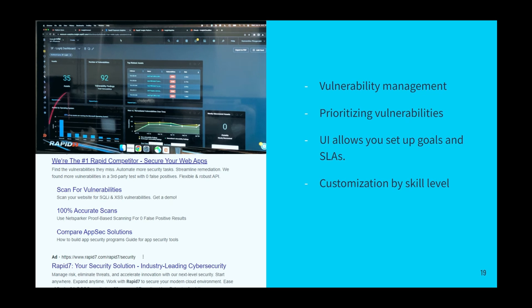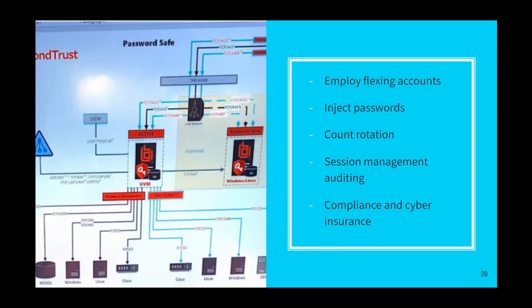Next, we have BeyondTrust, which is another privileged access management. With BeyondTrust, you can employ flexing accounts. Also, administrators don't need to worry about passwords anymore, as you can inject them. It provides temporary passwords. Their top three things are service account rotation, session management, auditing and compliance, and cyber insurance.